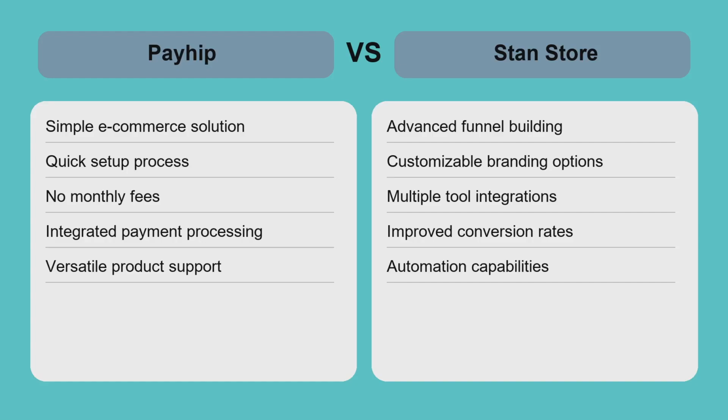Payhip and Stan Store serve different creator needs. Payhip excels in simplicity and quick setup, perfect for creators launching their first digital products without extra complexity. Its integrated payment system and no monthly fees reduce overhead but limit customization and marketing automation.